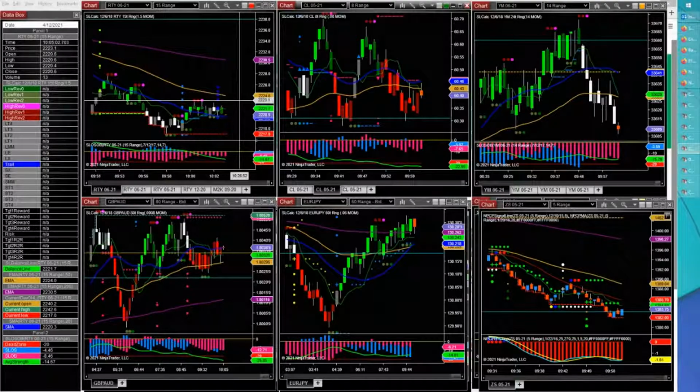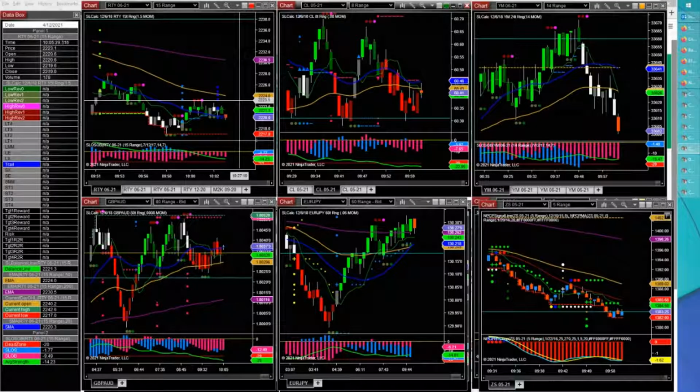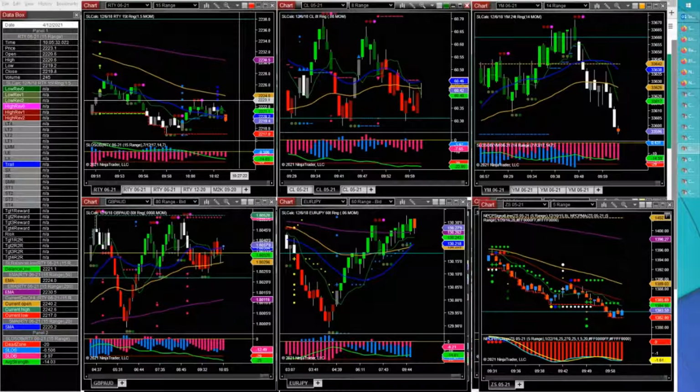And we are past 10 o'clock, so crude is looking for a new setup. And the Russell seems to be going sideways now, consolidating its losses on that downward move. Or gains if you were short. Sellers consolidating their gains.